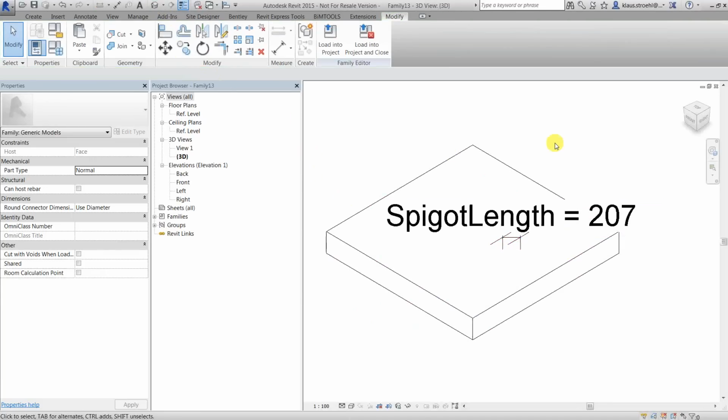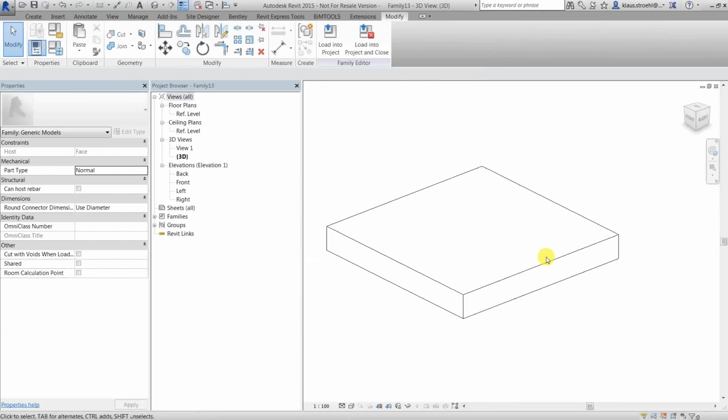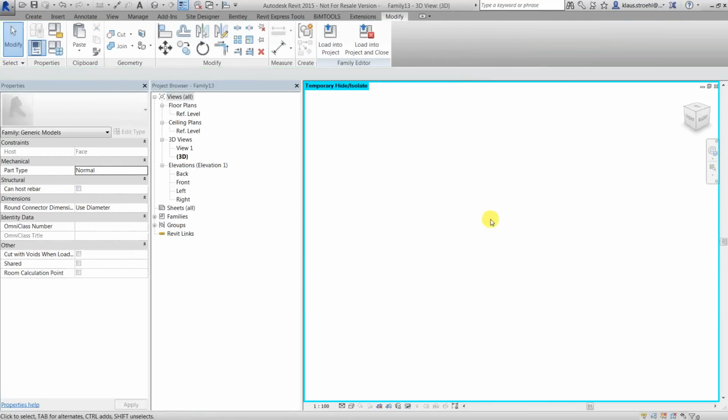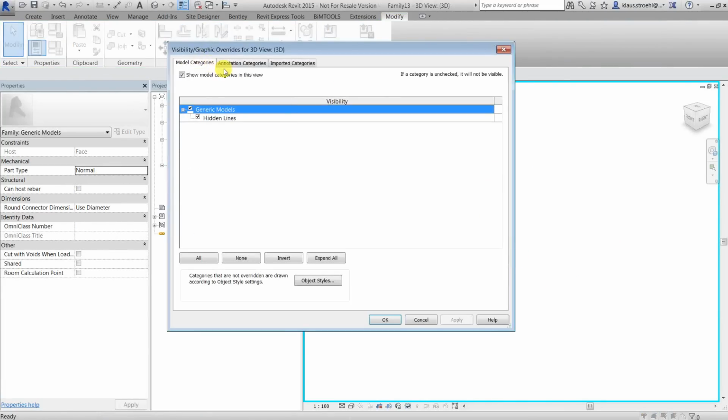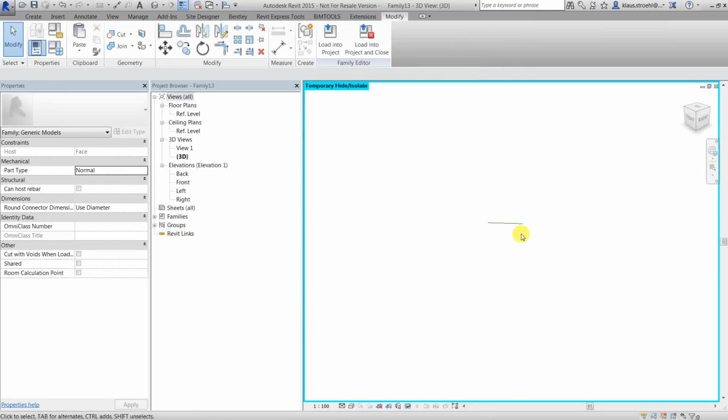Sometimes those dimensions here pop up, so visibility graphics overrides, show annotation categories in this view, turn it off. Okay. I also want to turn off my dummy geometry here. That's my face where I place the family on. Oh, I have obviously turned my reference line off as well, so only dimensions, turn it off.